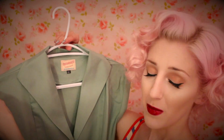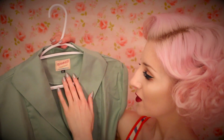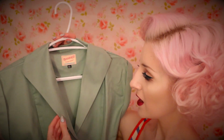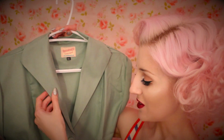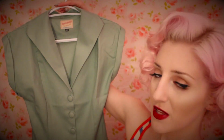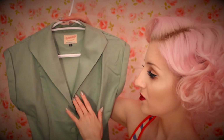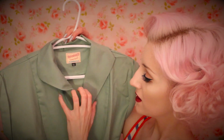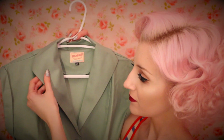And this is by Band Clothing, which they do vintage inspired clothing. The best feature of this, in my opinion, is the collar. To me, the collar is so beautiful. You almost get this kind of framing around your neck, which is so lovely.